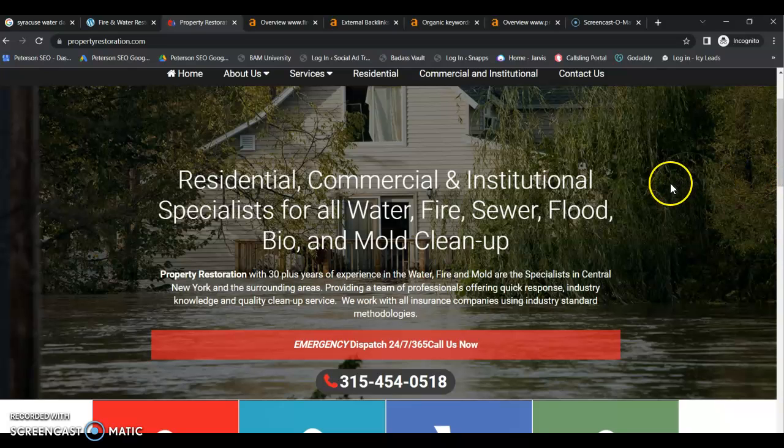But going and having more content throughout your website, having the proper pages built, focusing on your proper keywords, are going to be able to drive that traffic for each of those services in each of your service areas.